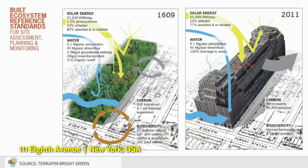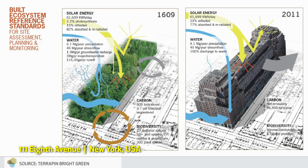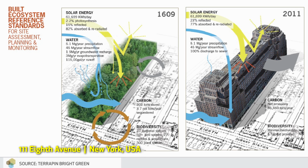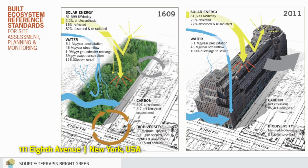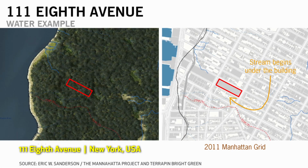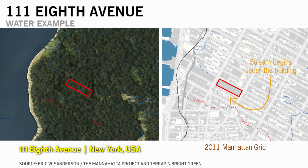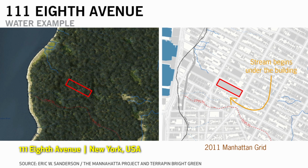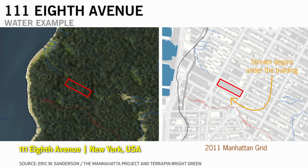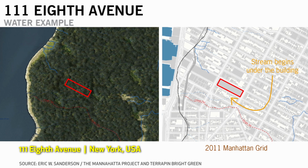And understood what the carbon cycle, nutrient cycle, water flows, energy flows, solar, and then devised, okay, well, if this is how an intact ecosystem would perform, how can those metrics and that data be translated into building metrics? And how can we then devise a plan that would eventually get us to perform more like the ecosystem, an intact ecosystem?